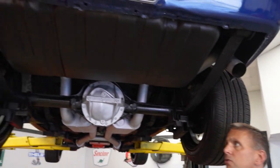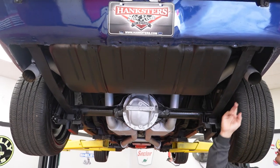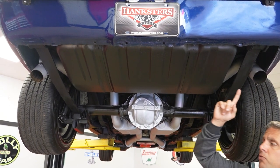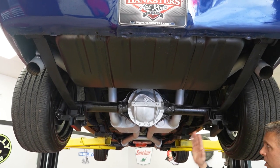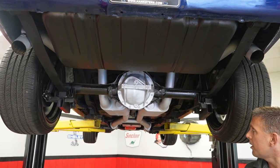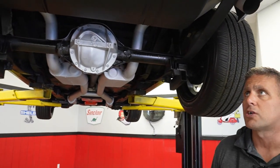Gas tank looks to be in newer condition. Got those huge pipes there that exhaust out between the quarter and the rear leaf spring, pointing down towards the ground. All the exhaust system's in good shape. I didn't see any rust or rot, pinholes, anything like that going on in the exhaust. So let's set her down and take her for a ride.